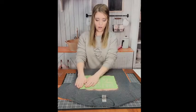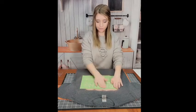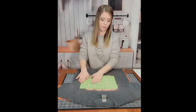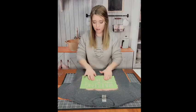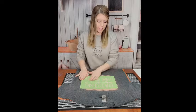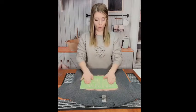All right, so I am just smoothing down my stencil. I'm getting all of the bubbles out, pressing pretty hard on it, just so we don't have any bleeding. Today, I am using coal black ink.